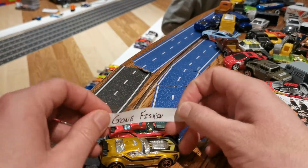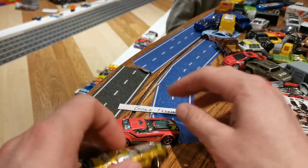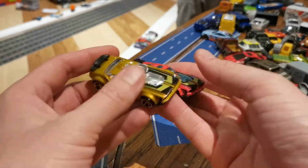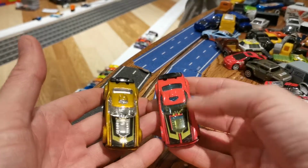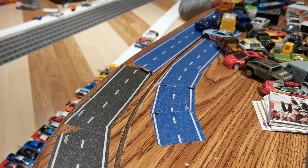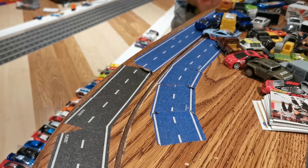Next up, we got Gone Fishing. And it's a couple. I think these are each from Thrift Bags, Fast Fish, Faster Than Ever. And they are notorious around here in our early days of racing to be very fast. But we'll see how they do.